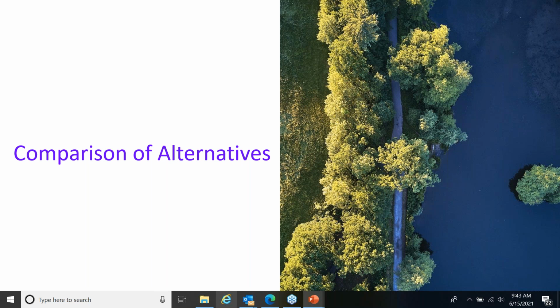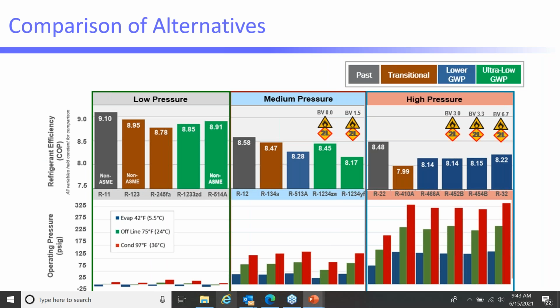Now we come to the second topic, which is the comparison of alternatives. And here it becomes more interesting, where we look really at what is available now, okay? So let's see what our options are, what we have, and what choices we can make. Now, to compare refrigerant options, we need to break down refrigerants into classes. We have here the low pressure, medium pressure, and high pressure.